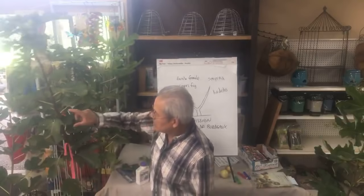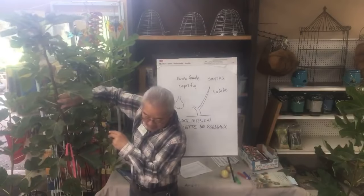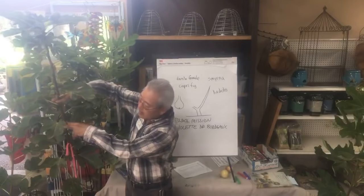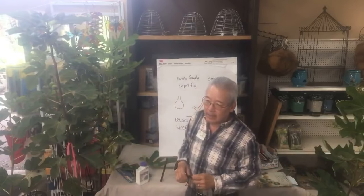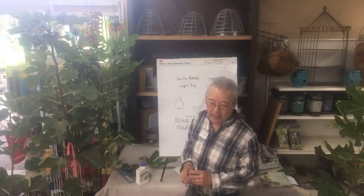Generally, when we take cuttings of fig trees, you can do a cutting with, supposedly, one node, but we like to do 2 or 3 nodes, a longer piece, cutting about like that, and stick it in the soil. Unless we have really weird hot, dry weather in the winter, you usually get 95% take.